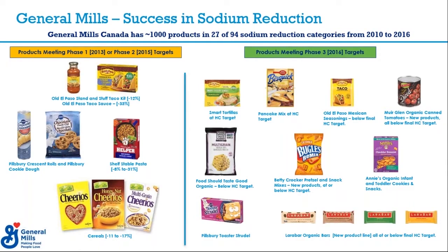You see them across many different categories of products. So everything from pancake mixes to Mexican seasonings to tortilla chips and toaster strudel, some of our savory snacks. And then also we added in some of the new products that we bring to market.